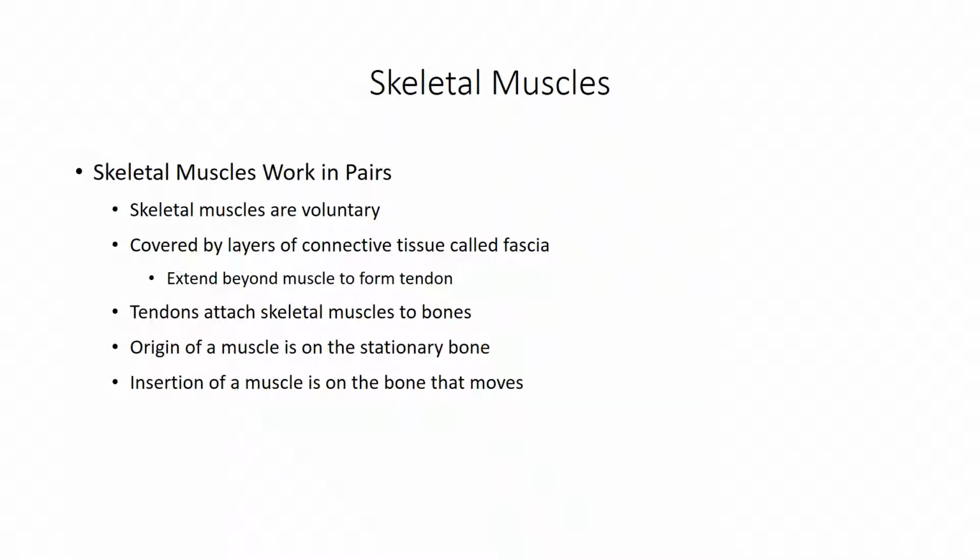Now, skeletal muscles tend to work in pairs. They're voluntary, so we do choose to move them. And they are covered by fascia, which is just connective tissue, and tendons will attach muscles to bones. Okay. And the origin of a muscle, that's just the end of the muscle that's attached to a stabilized bone. And the insertion part of the muscle is on the bone that is actually moving. Okay.